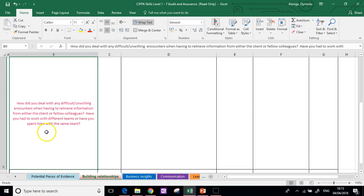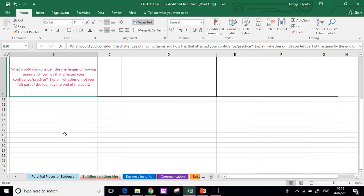Have you had to work with different teams? Have you spent time with people on the same teams? And what would you consider the challenges of moving teams, and how has that affected your confidence in practice?